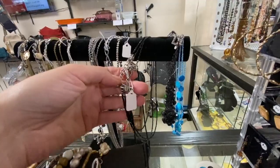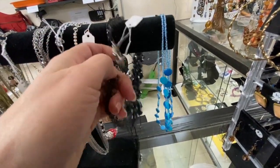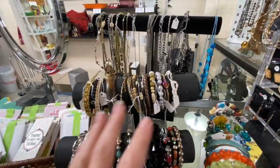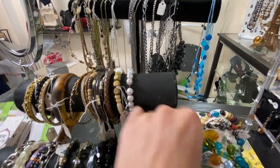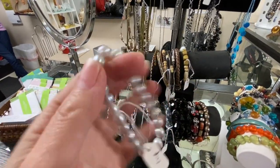I want things to be wearable. This is artful. Look at that, that's all knitted. There's the clasp. That's cool, but not pretty enough. This is nice, these are real pearls. We'll get those. Beautiful color on those. They're stretchy, but they're real, so they're very useful.